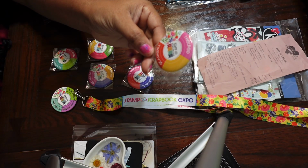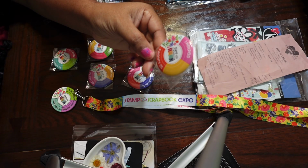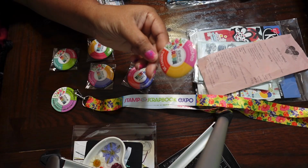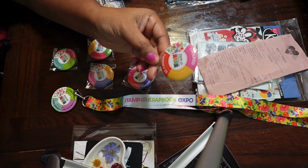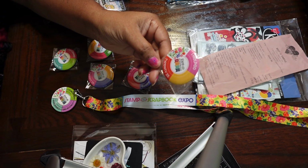I volunteered. I had 3 volunteer shifts. One the day of the Mega Make and Take, which was Thursday. I wasn't able to make that one because my dad was in the hospital and I wanted to go visit him. So I did the volunteer on 2 shifts on Saturday. One at 7:30 to like 11 or something like that. And then another one from like 3 to 7.